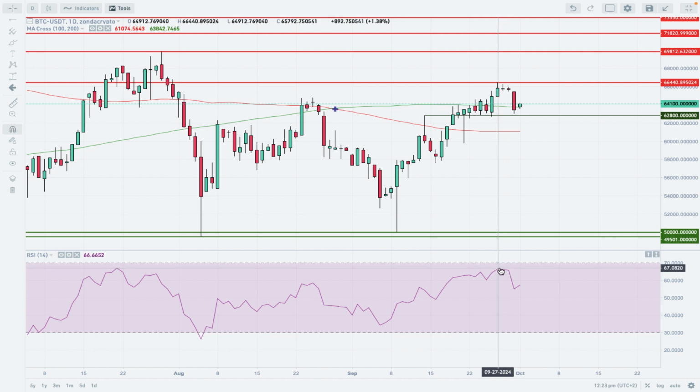RSI peaked at the level of 67 points, and then is moving lower. Right now it bottomed temporarily at 55 points, so just above the level of 50, which is the neutral level. So we just come off these overbought conditions, but not extremely overbought conditions, just to do this kind of a pullback, minus 5% and something, towards the 100 periods moving average.